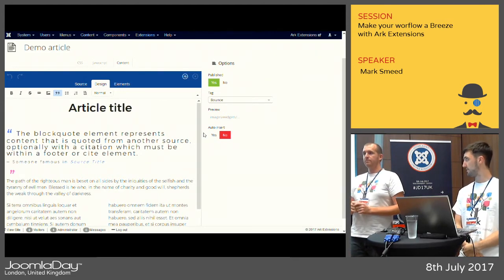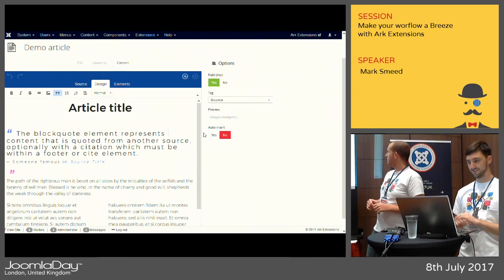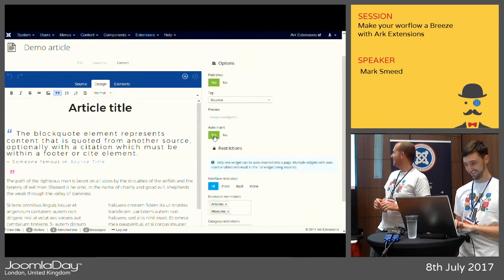Do you want to demo it? Oh. Are you going to press the auto insert button? There you are.